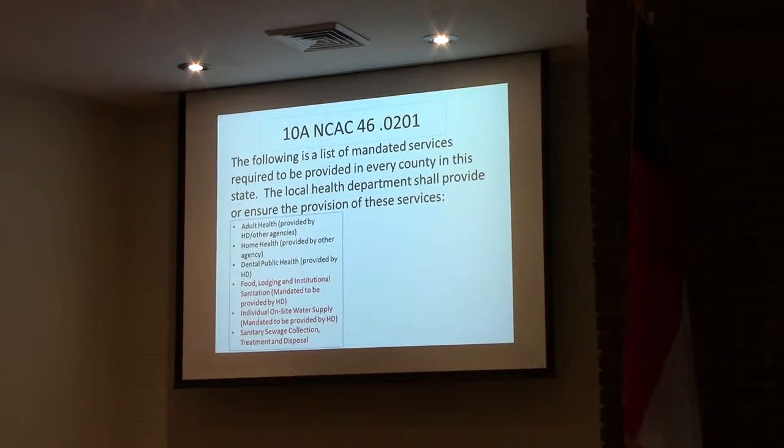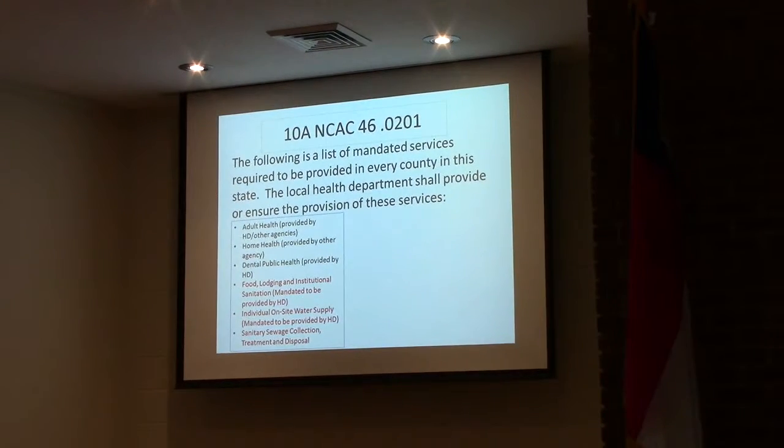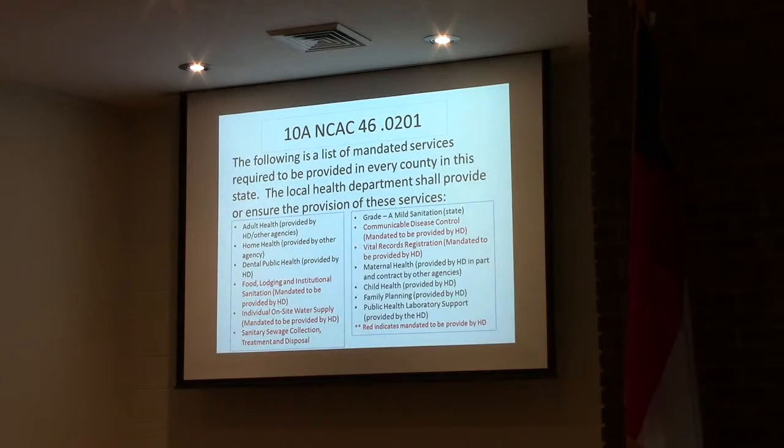Following is a list of what is mandated by statute to be provided by the health department by the state. Anything that's in red indicates that it actually is mandated. As you can see, I've put outside of it what we provide and what other health departments provide. And that's my list of grade A sanitation portions provided by the state. We provide most everything here because of resources being limited and no other availability for people to be able to provide that.